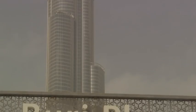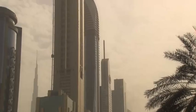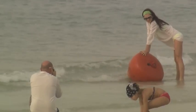Dubai, a city of contrasts. The capital of extremes and the center stage for records to be broken. Racing teams from all over the globe travel to the Arabian world of superlatives for a true racing spectacle. The Dunlop 24 Hours of Dubai.